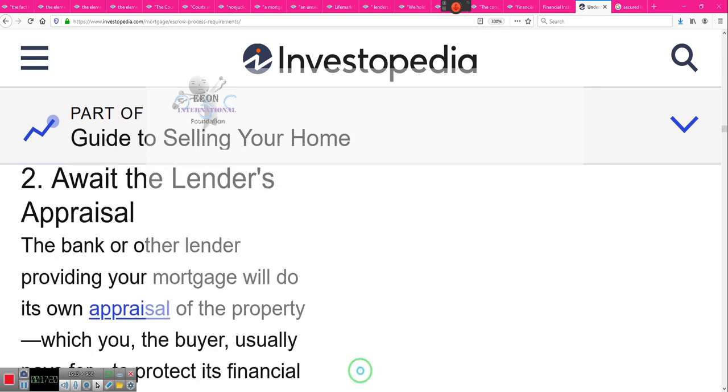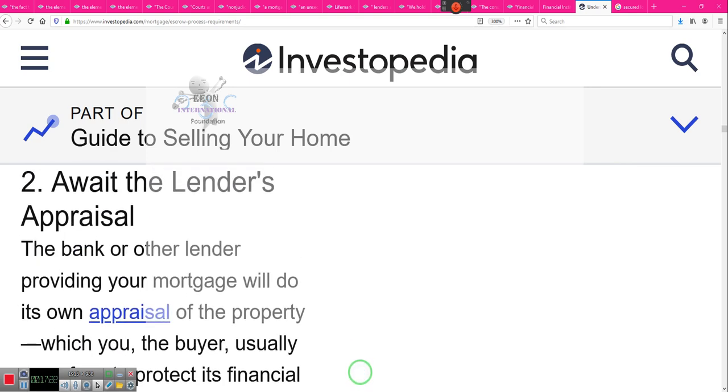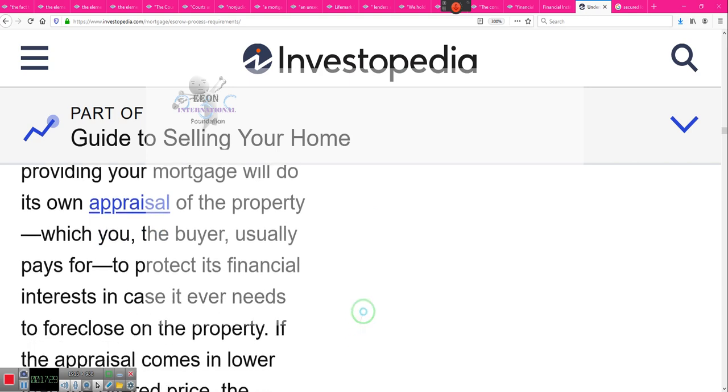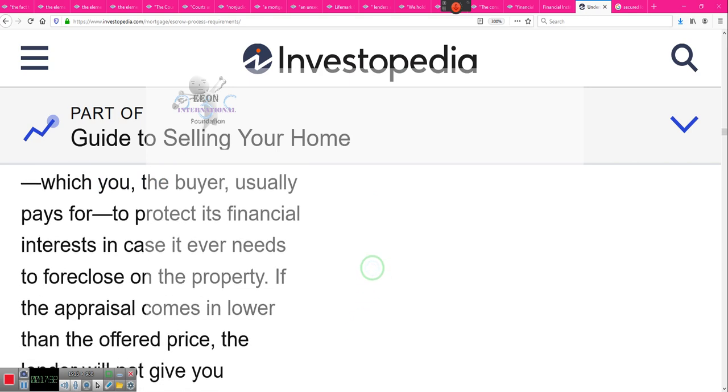Now, let's find out about the lender and the appraisal. Waiting for a lender's appraisal. The bank and the other lender providing your mortgage will do their own appraisal of the property, which you, the buyer, usually pay for to protect its financial interests in case it ever needs to foreclose on the property. Now, pay attention. If they ever need to foreclose on a property. You haven't even purchased a property yet. Okay? So let's make sure we understand. In case they need to foreclose on a property, which you haven't even purchased.